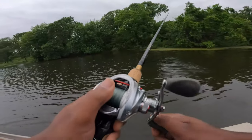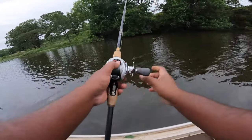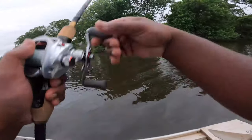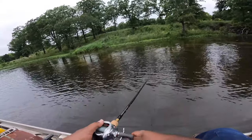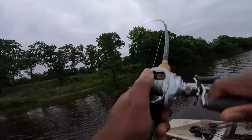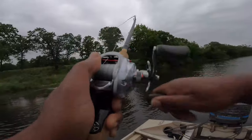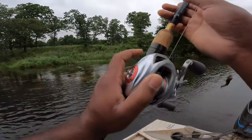Oh! Got one. Oh, it came off. There's going to be a bass in here somewhere. That was it. Right where I told you you'd be, right? Yep. Get him in the boat.